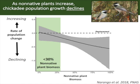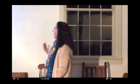And so what we find when we plug in our data is that as non-native plant biomass increases, population growth strongly declines. In fact, it only overlaps replacement at 30% non-native plant biomass. So this is our upper confidence interval, which is a fancy statistical term for the upper limit. So we can say with high certainty that if a neighborhood has less than 30% non-native plant biomass, there's at least some chance for those chickadees to produce enough young to support a stable population. But once you get over 30%, that likelihood is very, very low.